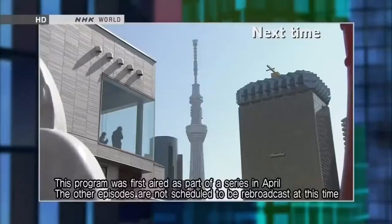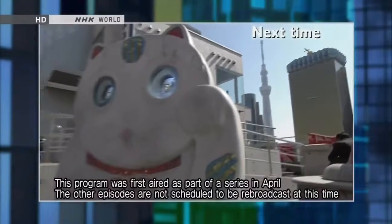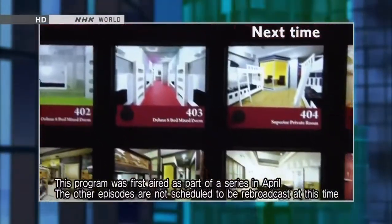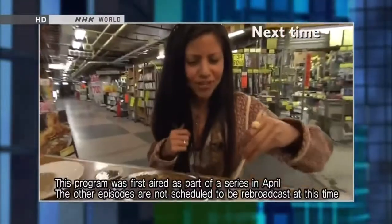Mm-hmm. So everything started from Sensoji. Exactly. Next time, we'll continue exploring Asakusa. We'll hit the latest and greatest attractions, including some interesting shops and live music venues. Along the way, we'll have experiences you can only find in Asakusa. More on Asakusa on Tokyo Eye next time. See you then.